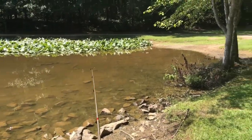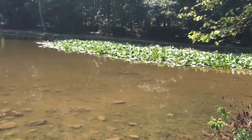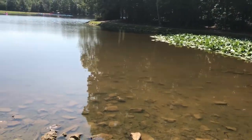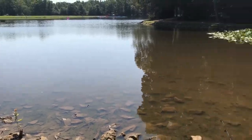Okay, guys, we'll get back here. Walk around this point over here, guys. A little shallow right in here. Still haven't caught anything. I got a bunch of little nibbles, but it's a bunch of little small bream stuff here close to the bank.